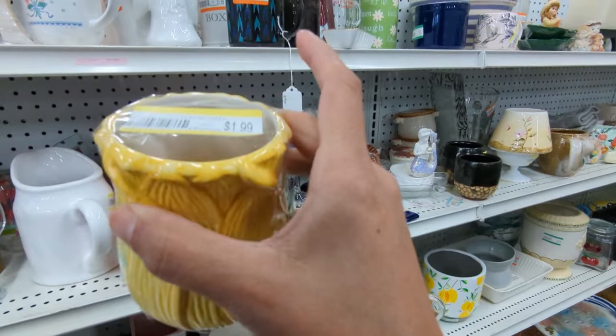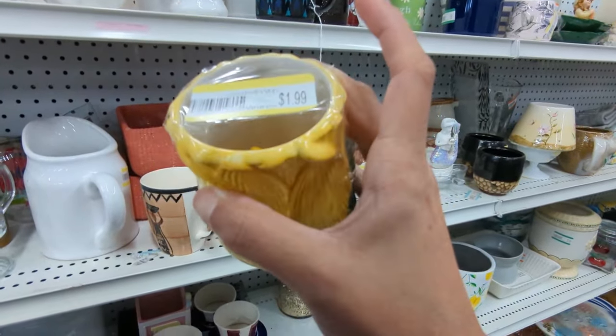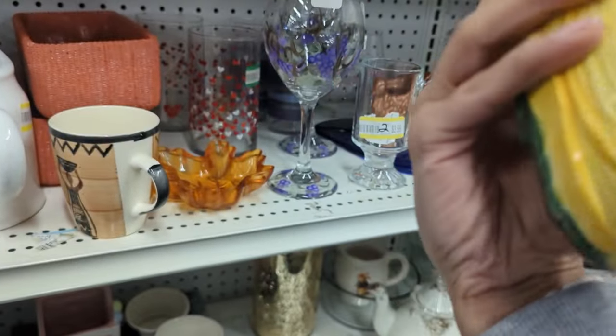I did pick this up. This was a corn sort of signed pottery, but it had the corn pins inside as well, for $1.99. I thought this was a good buy for summer or spring even.